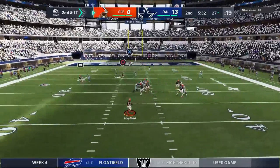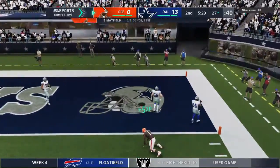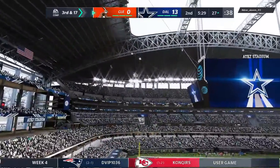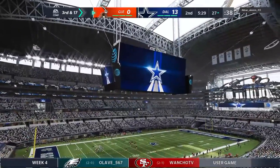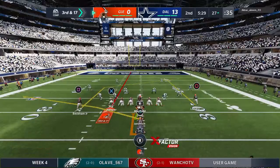Mayfield to throw it. And that is incomplete. A lot of force bearing down on him there. He could not hang on. It's 3rd down. I know he wants to get his team back in the game, but a 50-50 ball right there that maybe was a little questionable. Yeah, he's pretty lucky to get that one back.